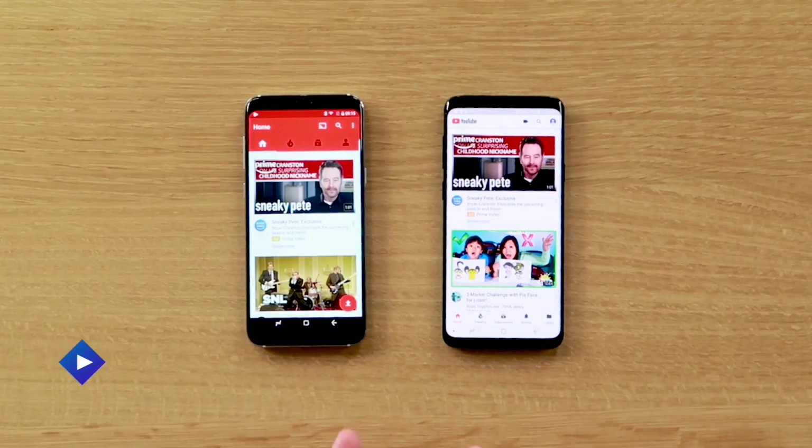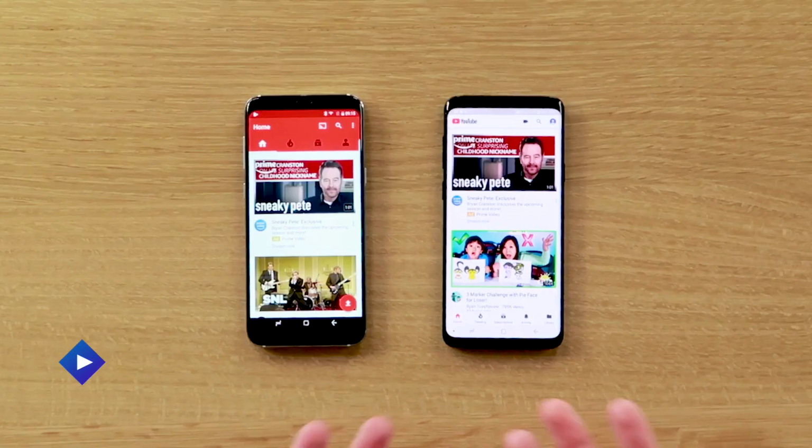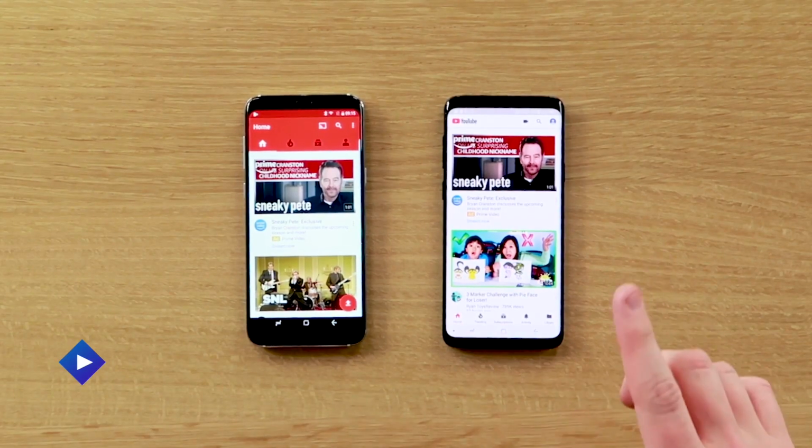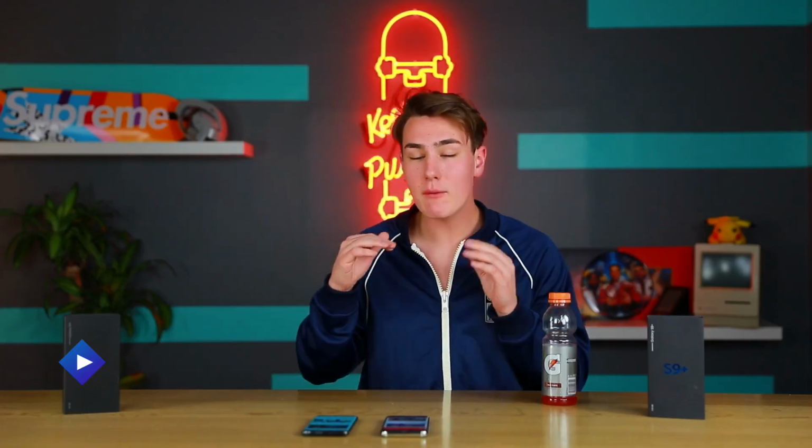So on the real S9, you can just tell the differences immediately between the fake and the real, the brightness. These are at full brightness. And a big thing on the S9 Plus is the screen. Just look at how beautiful it is. 6.2 inches, quad super AMOLED. I wish it was OLED. That would be the moves.